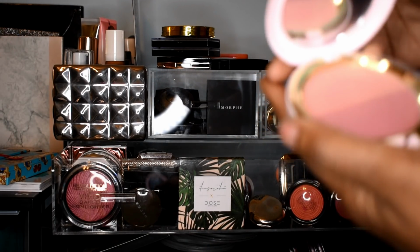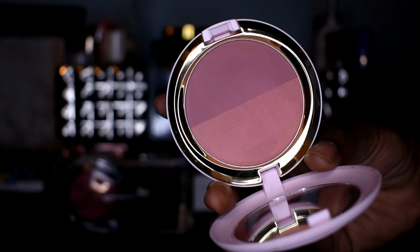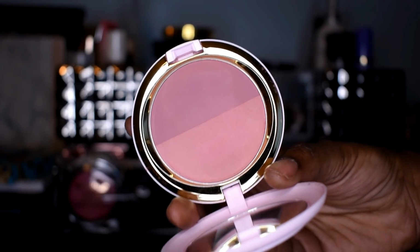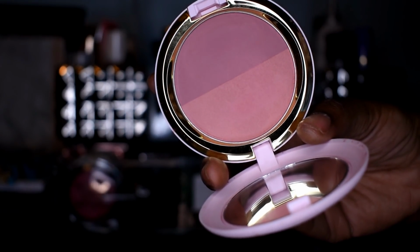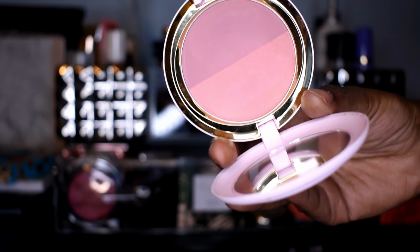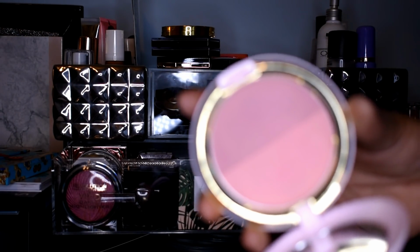Next, this is the Patrick Star and MAC blush in Take Me Home. This was a blush that I was searching high and low for because I had not purchased or found a mauve toned blush. If you know me, you know I wear a lot of purple looks, and so I really wanted a mauve toned blush to wear with those looks. This was something that I purchased off of Poshmark from a third-party seller. I do enjoy it. I do use it when I need a mauve tone blush, and I would say this one is a little bit darker than the Kir Royal.